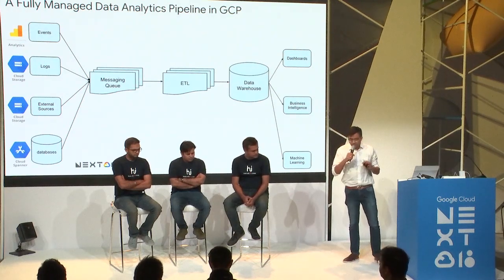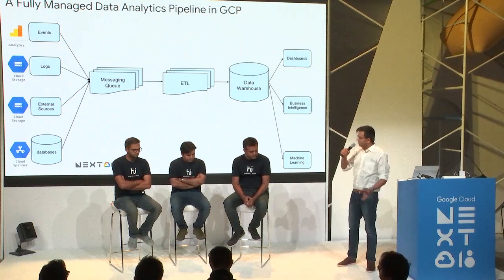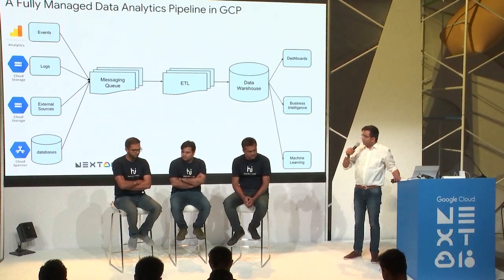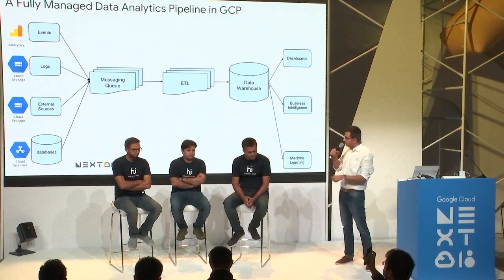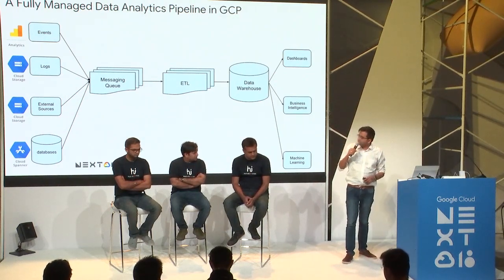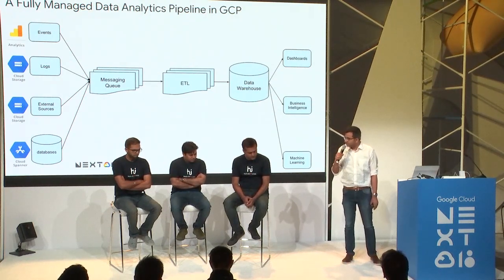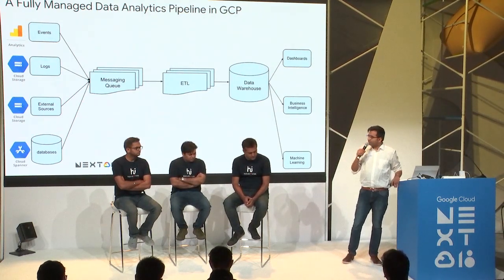Let's see how this data analytics pipeline maps to GCP, right? This is one of the ways you can build a streaming data analytics pipeline on GCP. You have your analytics events, which you can directly push into a messaging queue. Logs you can just store in GCS, which is the cloud storage. External sources, you can sync, again, to GCS, putting your external third-party data onto cloud storage.